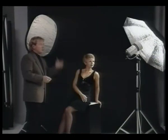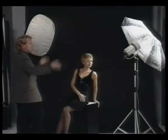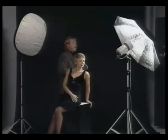As we look at umbrellas, there are literally thousands of different concepts we could come up with, but let's look at just a few. Black background, black dress, silver umbrella, white umbrella fill. Let's see what we can do with that. Very simple. 2 reflectors, 2 umbrellas, and we're going to create an absolutely perfect low-key portrait.